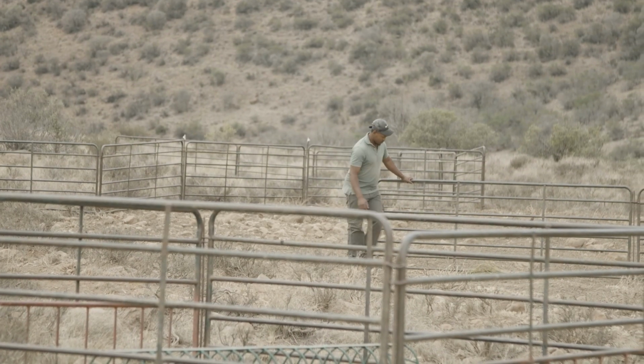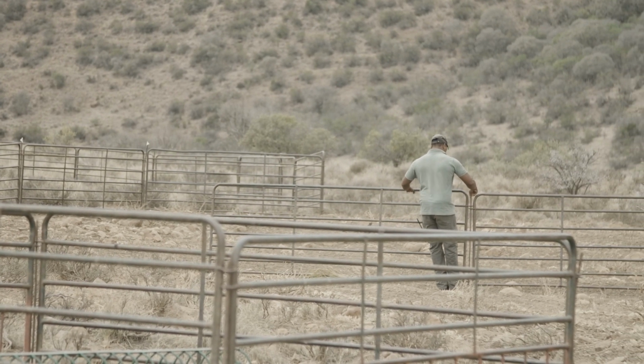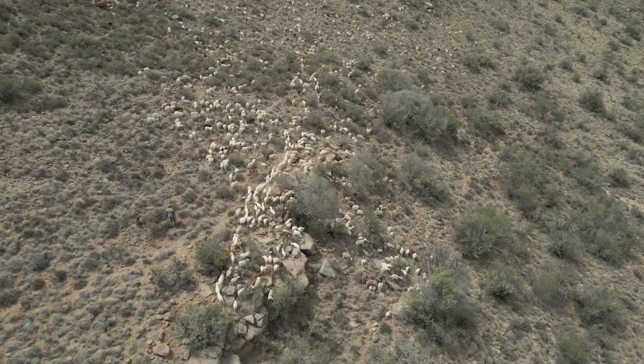You can do it by introducing predators to an area, but if you're working with tourism and you still want to enjoy the farm life, you've got to look at alternatives. That's where we decided to use herders and bring livestock onto the property, using herders with a sheepdog to control and mimic the herd effect, together with proper planned grazing.